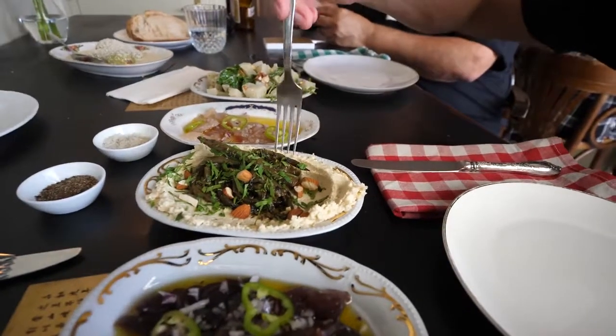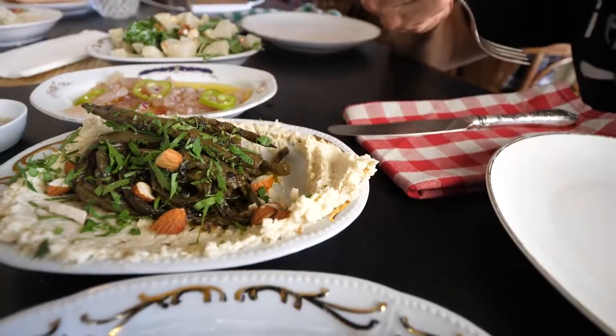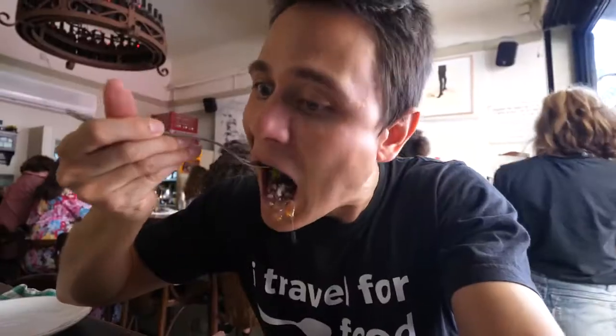Oh, that is stunning. The salt on there is really, really flavorful. You've got the light onions. The olive oil is really fragrant. Wow. You can taste all of the nuts in there. You can taste a little bit of cumin in there. And it's very nutty.